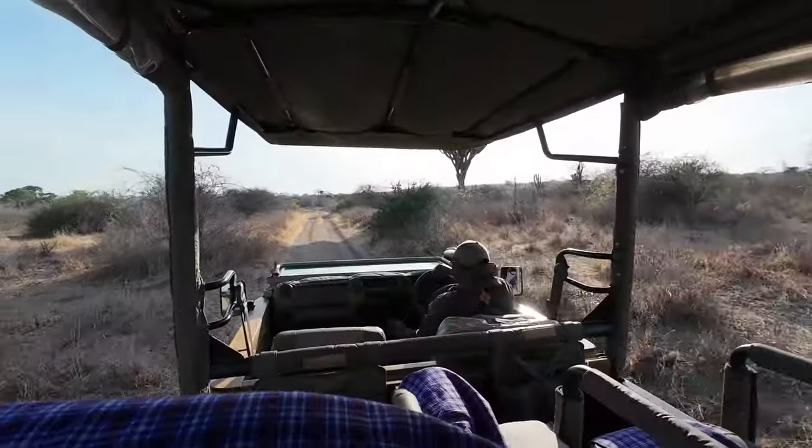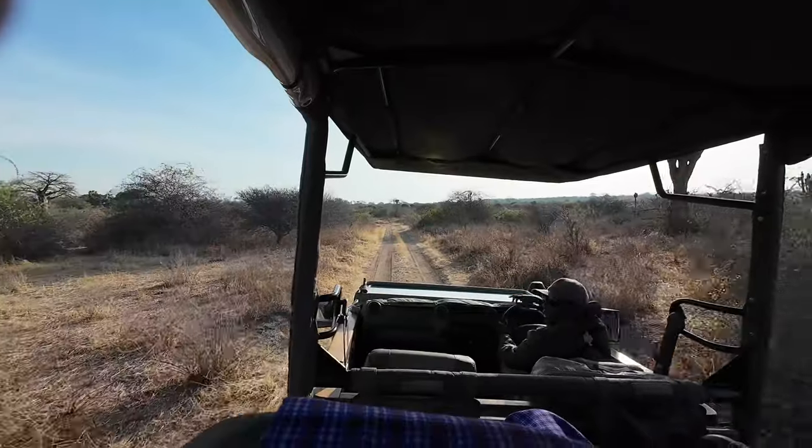Yesterday, while we were en route to look for the lions, we heard that they hadn't been seen. But we did get word on radio of a wild dog sighting. So we went out and followed that. We're on the way looking for wild dogs. My man Samuel is driving. He's going to find them for us.